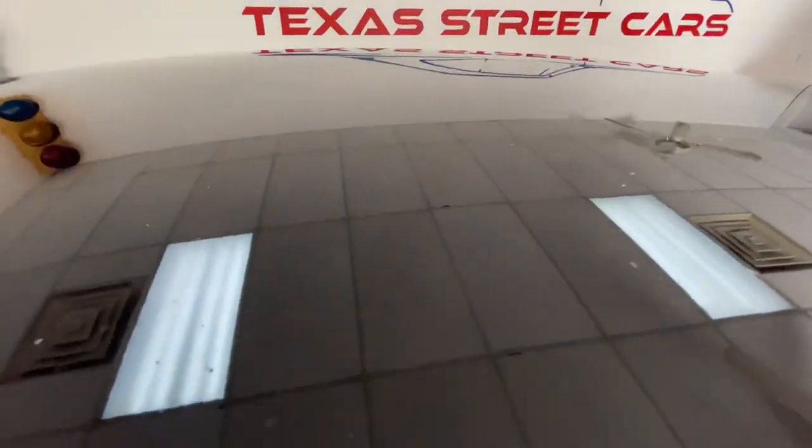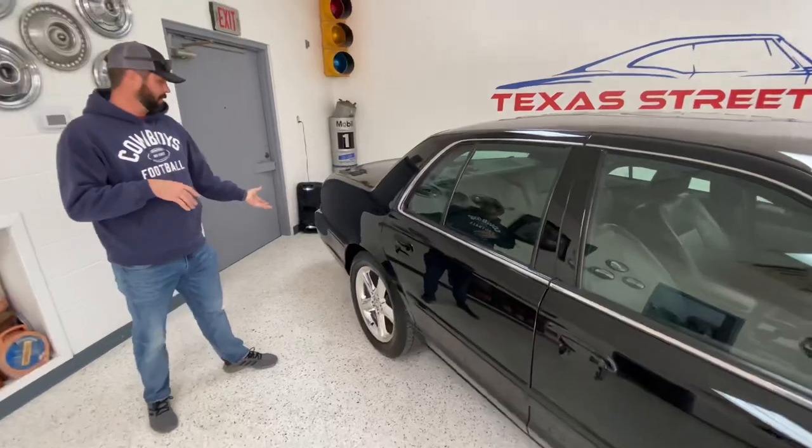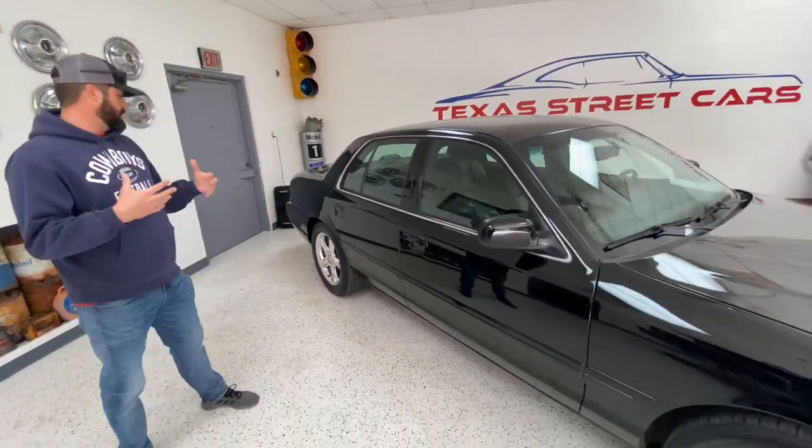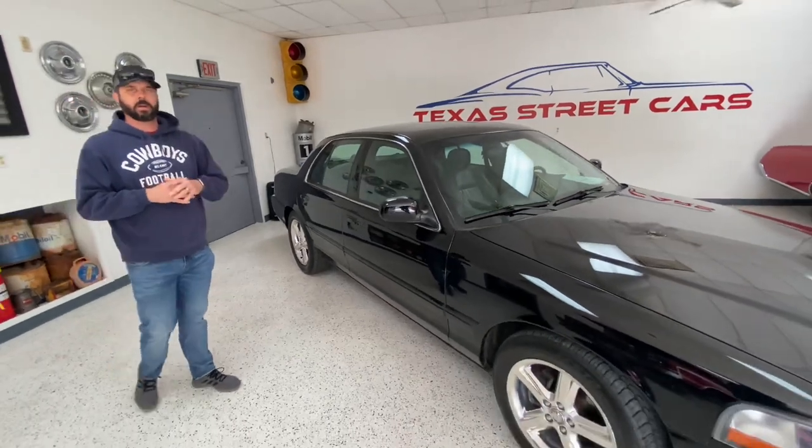All the windows work, AC, locks. We have two sets of keys, rear defrost, trunk pop, all that stuff's working. So does the factory Marauder tips that everybody likes. Tires are in good shape. The wheels are really nice and shiny. They do have a few little curb nicks here and there. You can look at the pictures.